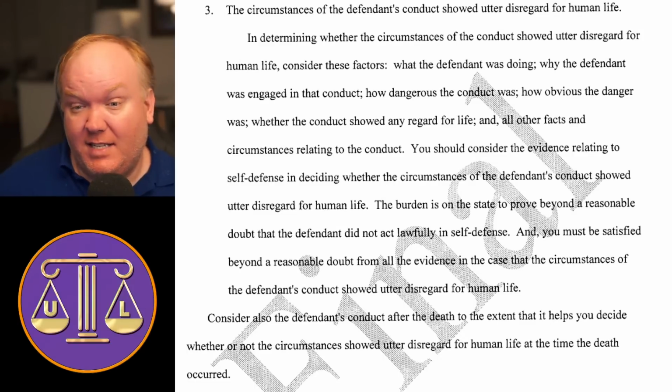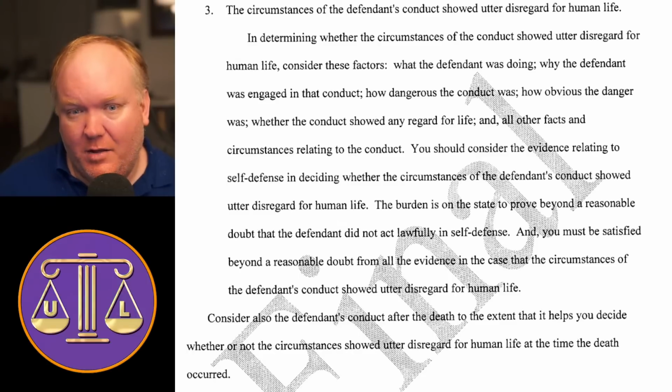You should consider the evidence relating to self-defense in considering whether the circumstances of the conduct showed utter disregard for human life. The burden is on the state to prove beyond a reasonable doubt the defendant did not act lawfully in self-defense, which, for me, I can just kind of stop reading there, to be quite honest, because the burden is on the state to prove the negative beyond a reasonable doubt. They have to prove that he did not lawfully act in self-defense beyond a reasonable doubt. This is the sentence that I can just stop reading on. And you must be satisfied beyond a reasonable doubt from all the evidence in this case that the circumstances of the defendant's conduct show utter disregard.